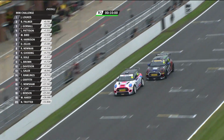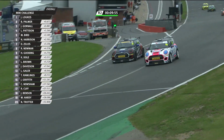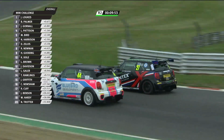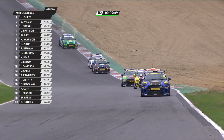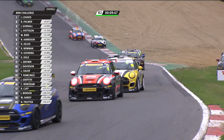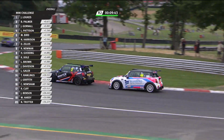Nathan Harrison looking for 5th position, goes to the outside. Is that a dummy? Yes, it is. Tries to then throw it up the inside into Paddock Hill Bend. Max Bird's seen him coming, leaves him room, and that was another really good move on the brakes there into the first corner, Paddock Hill Bend. So Harrison moves ahead, 5th place now for Nathan.